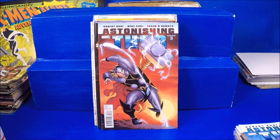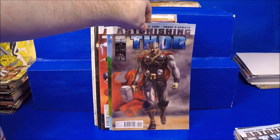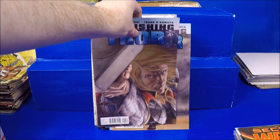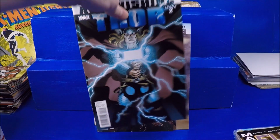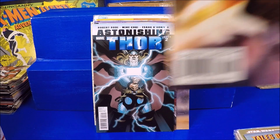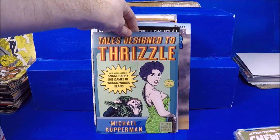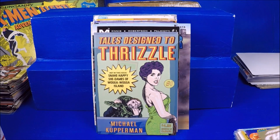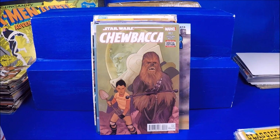Astonishing Thor number 3. Astonishing Thor number 1. Astonishing Thor number 5. Number 4. Secret Wars number 1. Astonishing Thor number 2. Fury number 1. Usually I'm sorting these, I'm going through the cheaper ones first, and then it gets better as you get through this deck. Got Tales Designed to Thrizzle number 1. Star Wars Chewbacca number 3. That one's kind of cool.